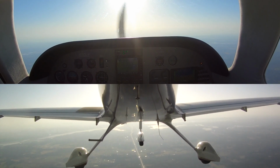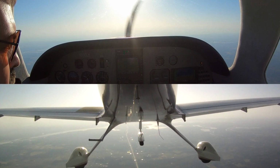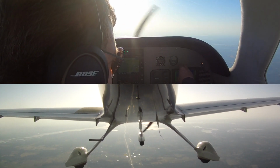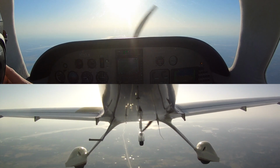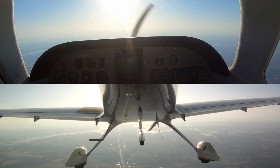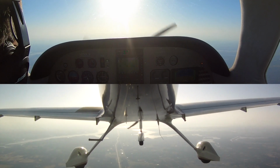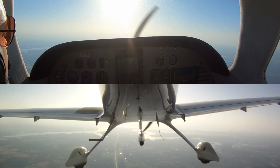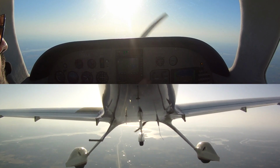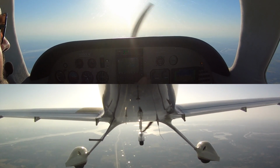Well, that sun's brutal. There's 191 ground speed. 192. I guess we got favorable winds at this altitude. We'll go back and do a touch and go. Oops, let's see, nearest.